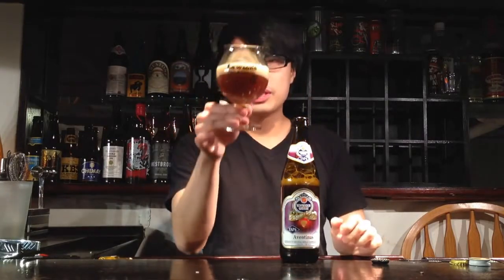The beer pours out in a really hazy color. It almost looks like mud water. It's very murky. It's sort of a really ugly orange brown kind of color. Let's get the aroma on this.